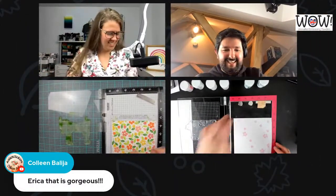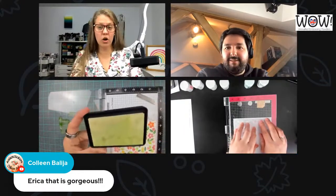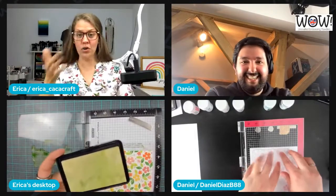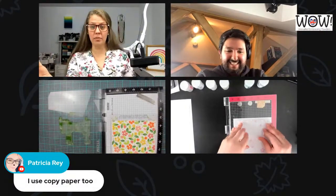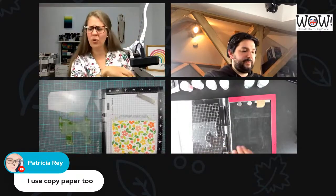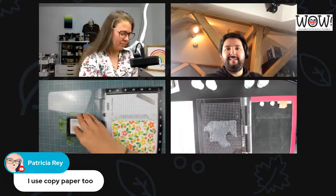Right. Okay, and look at my pad here. I have one that I keep dirty, and it's not dirty in the bad way. I have a clean one for white and clear heat embossing, and then I have one that I keep for when you're heat embossing on top of a color, because it doesn't really matter. So copy paper is a popular choice, I should say.